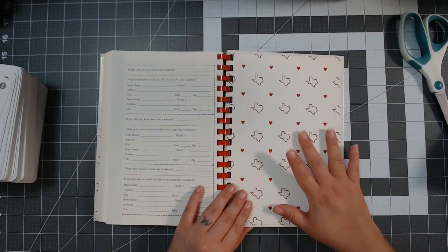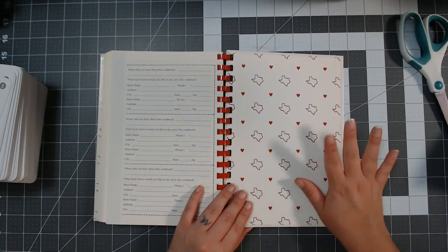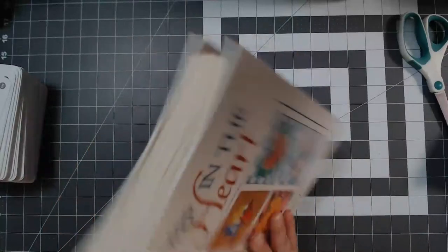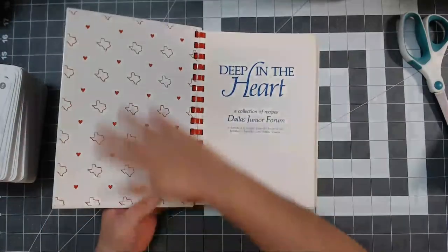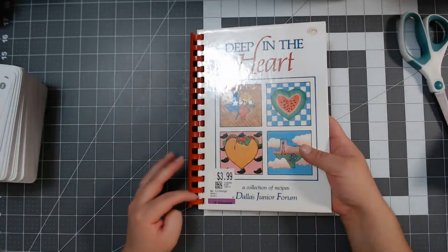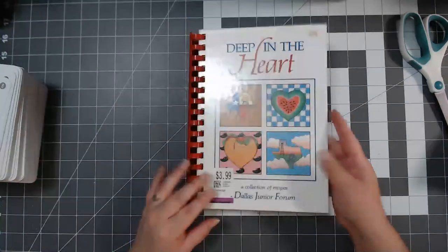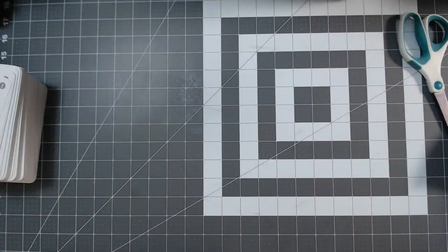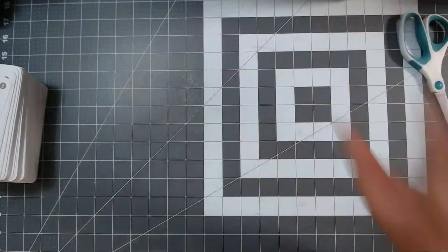I'm going to have to make a journal for my sister or something with this cover because she lives in Texas. So wouldn't that be the cutest cover for a junk journal? Stay tuned. I might put these two together and make a regular junk journal cover. Oh my God. Okay, maybe. We'll see. We'll see. I just love it.